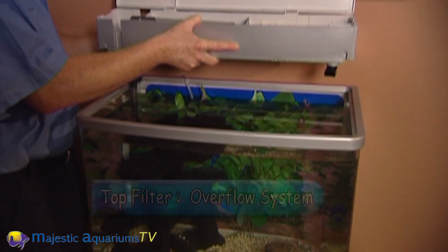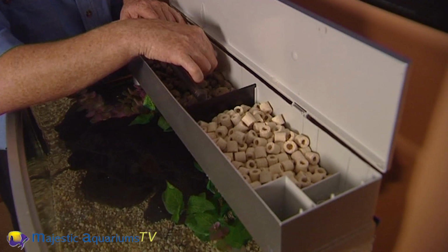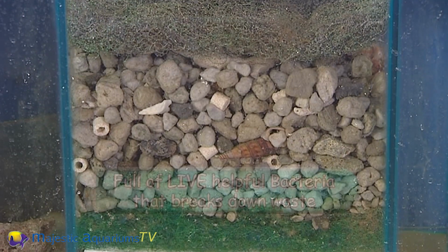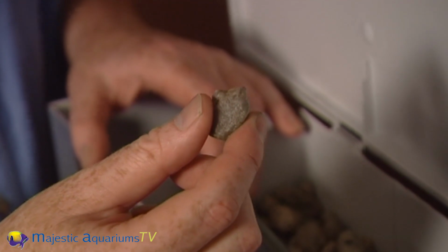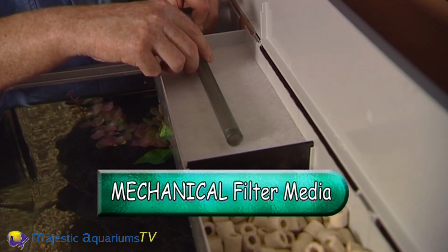The next thing we're going to do is put the filter on the aquarium. This particular model has got a top filter. The key to any good filter is biological filter material. Little bacteria is going to grow on this material which will break down the waste from your fish. So it's really important that you never clean it with water from the tap, which often contains chlorine and it kills the bacteria.